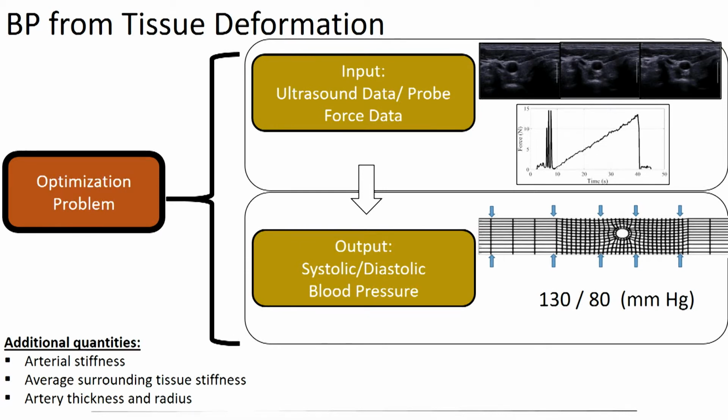And from the ultrasound imagery, we can see how the tissue is deforming. And we iteratively solve this very large model, this numerical model, using what's called finite element modeling. But it's a sort of a network of little springs and masses connected together to simulate what tissue actually is. And out of that model, we estimate a large number of things.